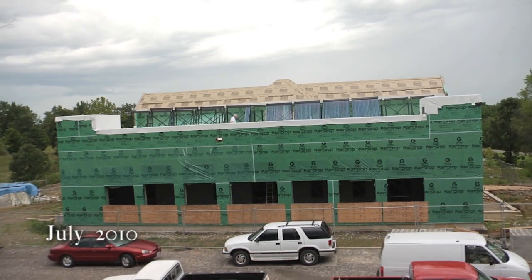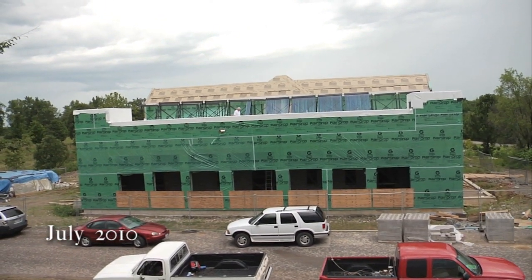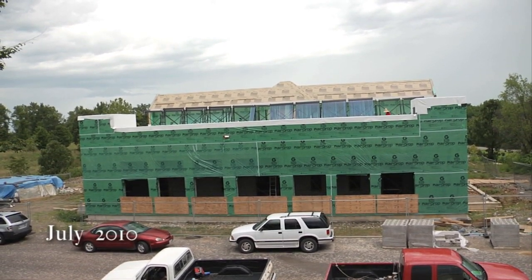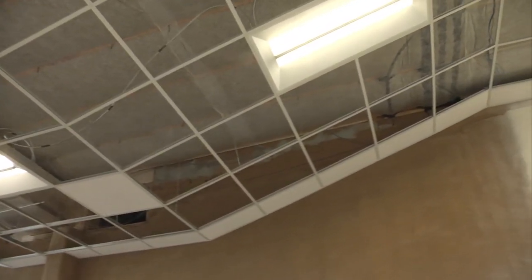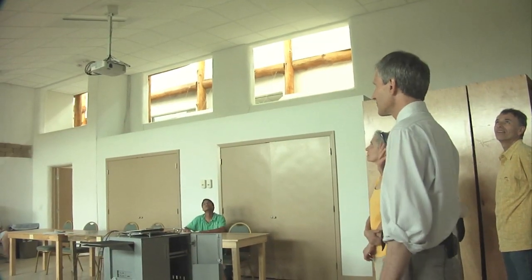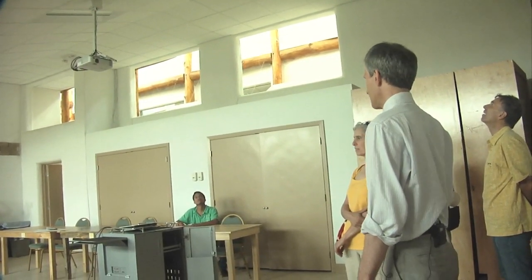And at night, what do you do? At night, you turn lights on. Okay. And in this building, the lights are in little 2-foot by 4-foot panels, which are called troffers, and they look sort of vaguely in our mind's eye like conventional fluorescent troffers that we see in most commercial or educational buildings.